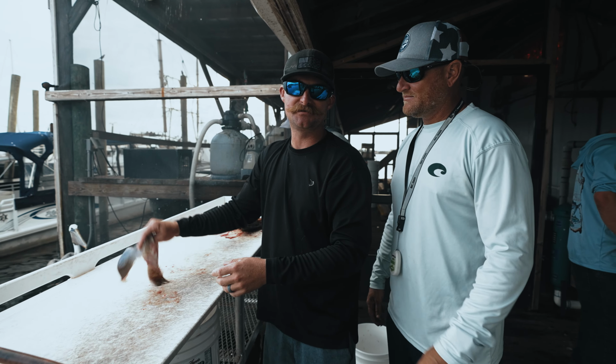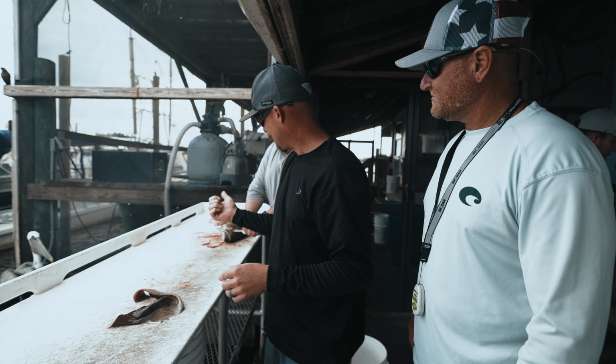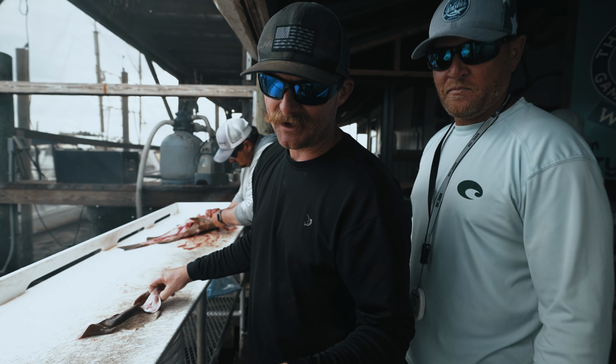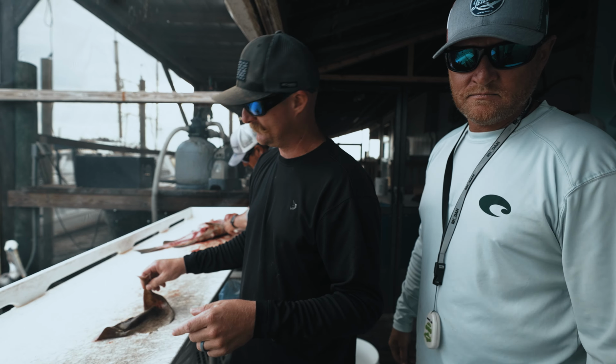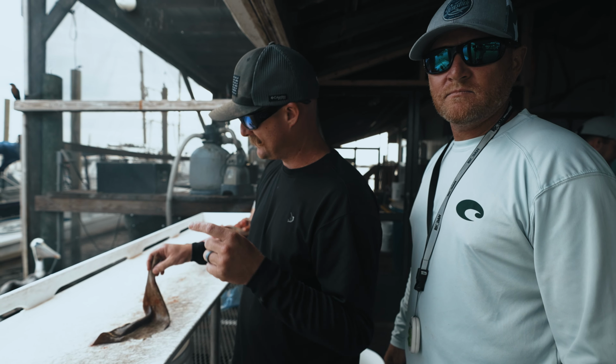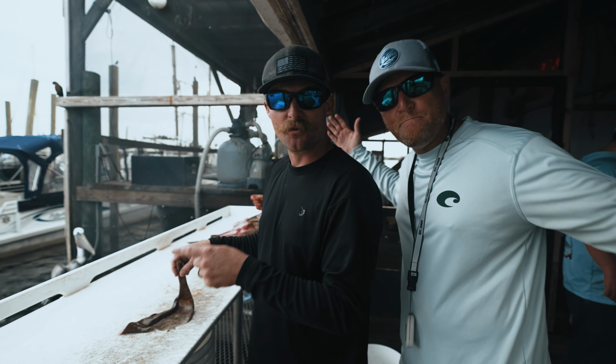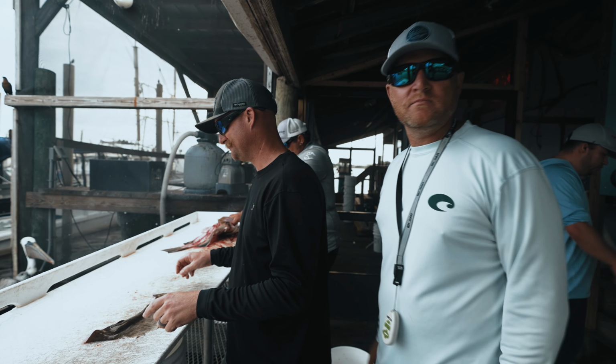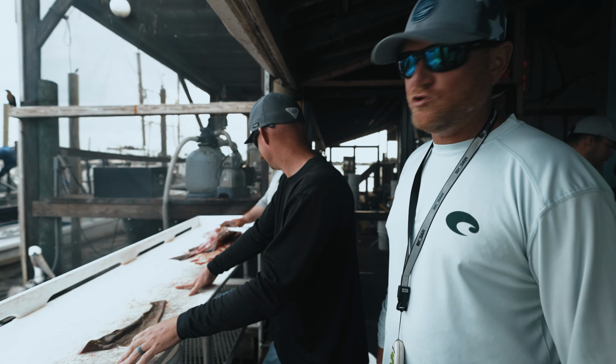So we're back at Pete's Pier and Captain Leon's filleting the fish that we caught today. And underneath the dock, there's always these resident tarpon. So what we're gonna do now is we're gonna take some of these carcasses and we're gonna hand feed 150 pound tarpon. Big tarpon. Nothing small, huge.